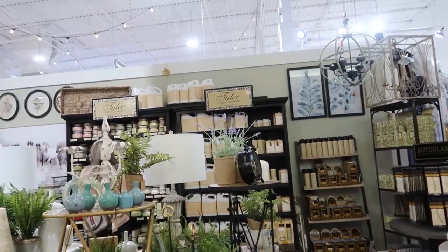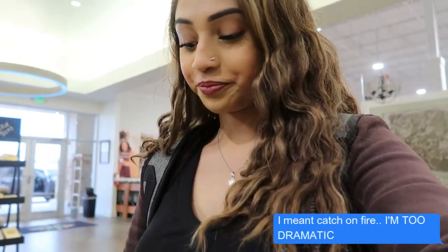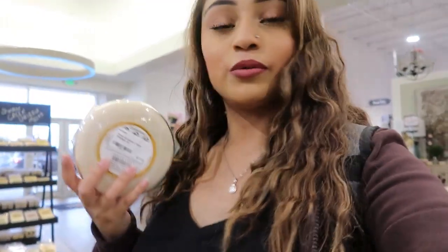I have something to tell you guys about the Tyler Company candles. So, I was gifted this candle 1 year, and let me tell y'all. So, y'all know how they say to not leave your candles unattended? Well, obviously, that's common sense. We get that. But you never, ever imagine that it's actually going to blow up or anything. So, I had this candle in my bedroom. Boom, boom, boom. And it was almost about to run out.